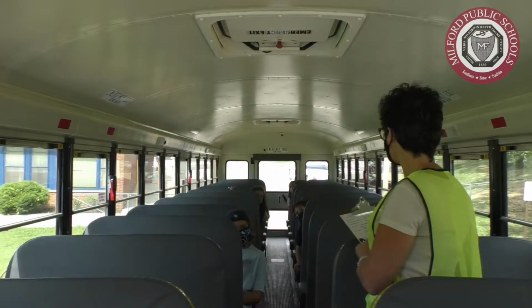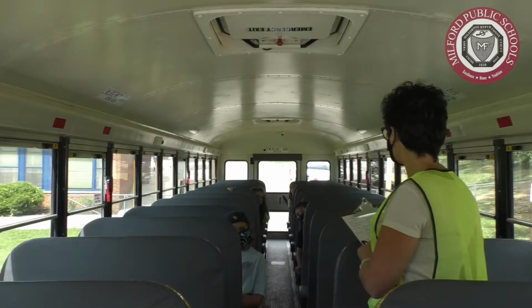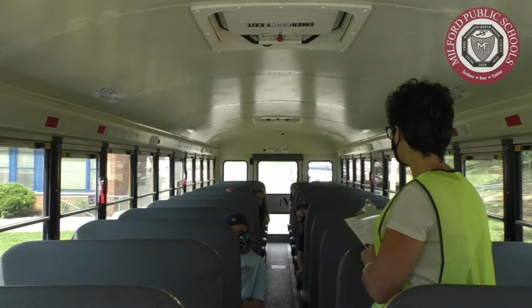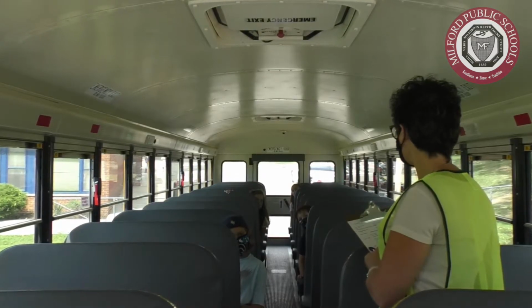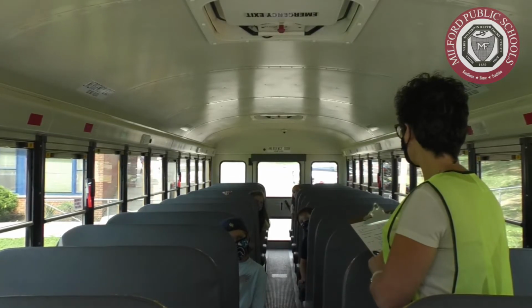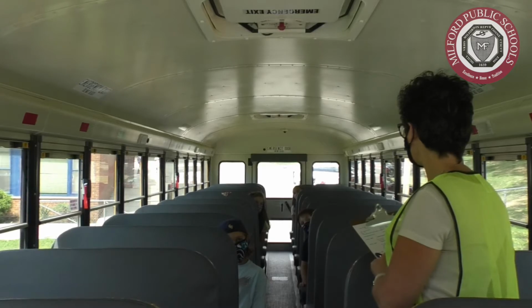Taking attendance on the bus. Bus monitors or bus drivers will be assigned the task of taking attendance on the buses during the morning bus runs and the afternoon bus runs. All attendance forms will be submitted to Durham Transportation Services at the end of the school day. Those forms will then be sent from Durham Transportation Services to the Milford Public Schools Transportation Coordinator.